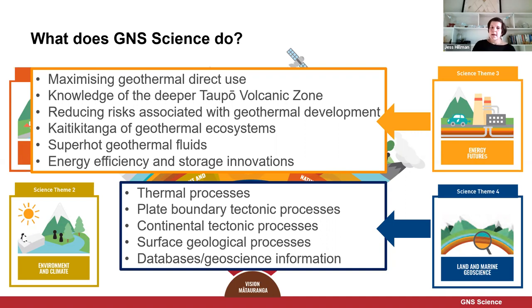We're also looking at energy efficiency and storage innovations. How can we improve how we produce energy in the first place, and also how we can make sure we store it more efficiently? And a big part of that is things like material sciences. It's not just geology and geoscience, there's a huge range of skills that we use here.